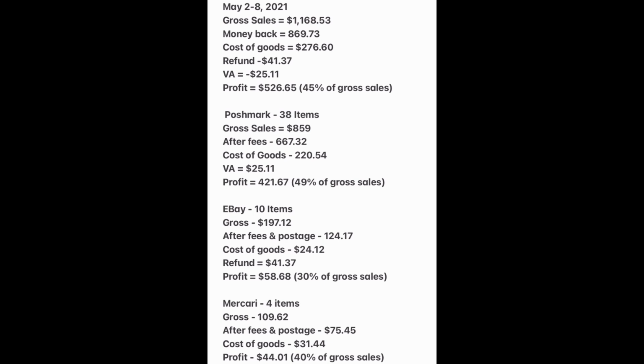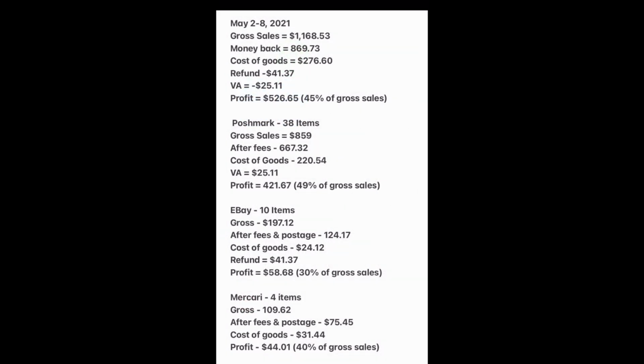I thought Poshmark might have been bringing that down because the fees are higher, but Poshmark was actually my highest with 49%. I think eBay was drastically reduced due to just having a very low sales week and being hit by a pretty sizable return. So I'm going to continue to monitor this in each platform because I really need to get my percentage back up there of what I'm actually taking home.